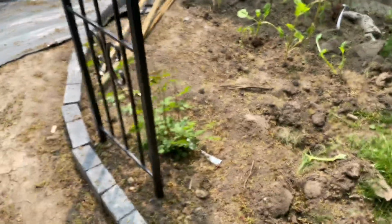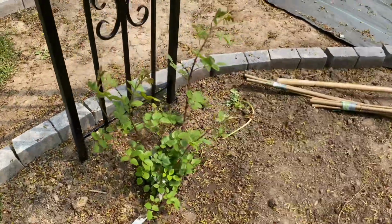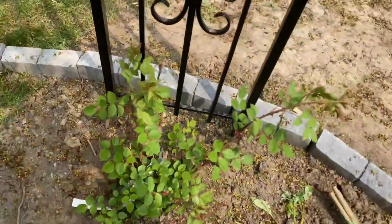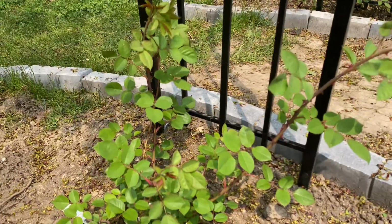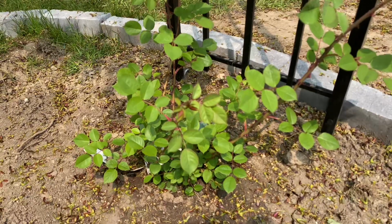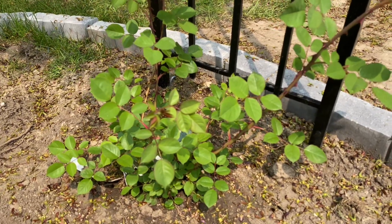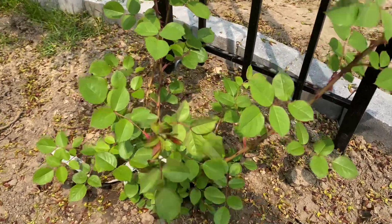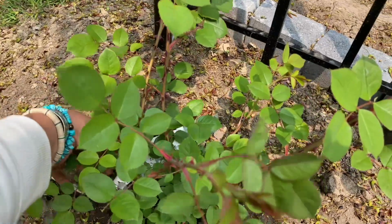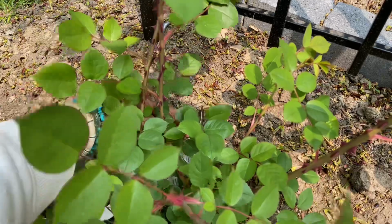And on the other side of the trellis, I added another David Austin rose. This one is called Teasing Georgia. This is the one that I had ordered a couple of years ago, and they kind of sent me the wrong rose instead, a white one. So this year I was really happy to find this one at my nursery. It has beautiful yellow blooms.